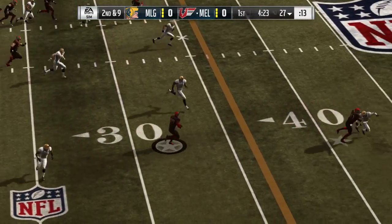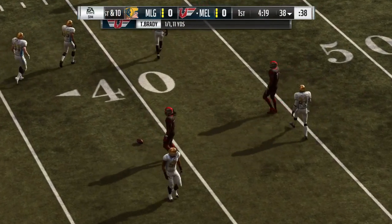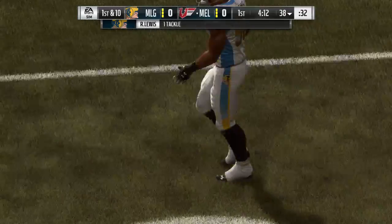Now Brady, he gets it to Gurley, complete. And they're able to get this one across the 35. Give him 11 yards that time and a new set of downs.